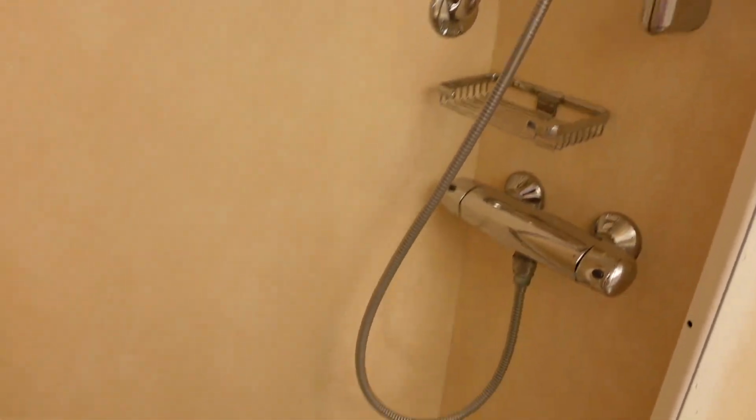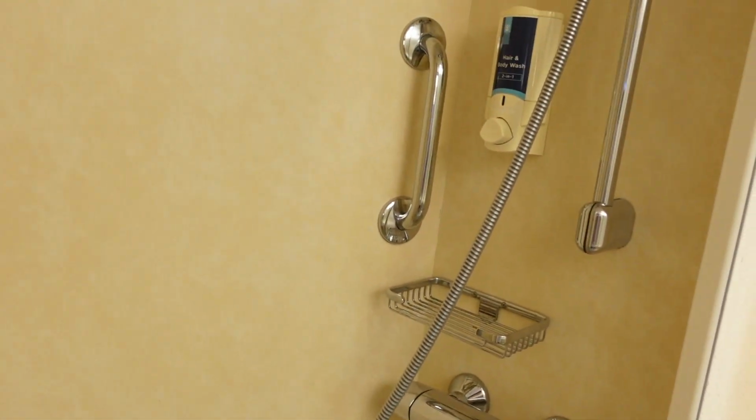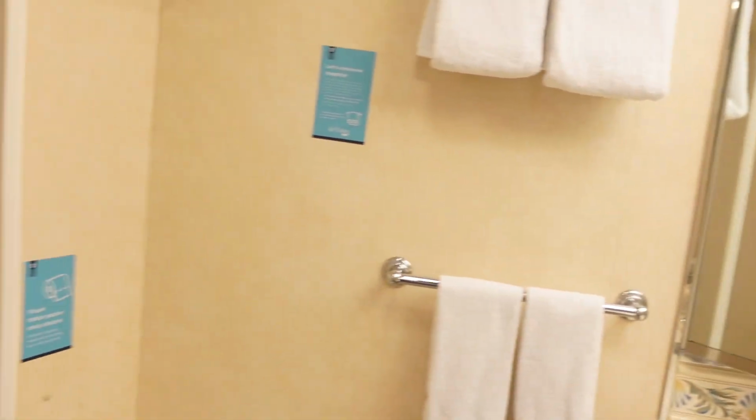and a pretty decent sized shower for a cruise ship. Not a big shower, but it's good enough for a ship. Got all of our towels, a couple of towel racks around here, so pretty generic on the bathroom. Nothing too crazy, nothing too special, but overall, not bad.